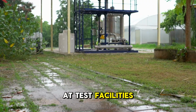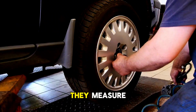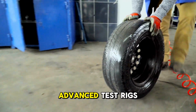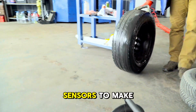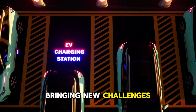At test facilities, tires are driven across wet tracks to simulate rainstorms. They measure braking distance, cornering grip at high speeds, and rolling resistance. They also use advanced test rigs to twist, compress, and deform tires, tracking every tiny movement with high-speed sensors to make constant improvements. Electric vehicles are bringing new challenges.